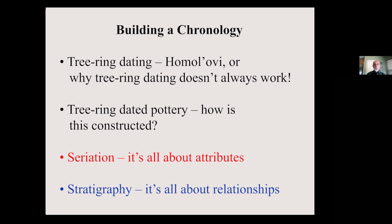We also did a lot of seriation, and I'll talk about that a little bit later on. That's based on attributes of almost anything, but we focus mostly on pottery. And then the importance of stratigraphy in terms of determining relationships between things. Things that are higher in a stratigraphic unit are known to be later than things that are lower in a stratigraphic unit profile, so we can at least relatively date things archaeologically.